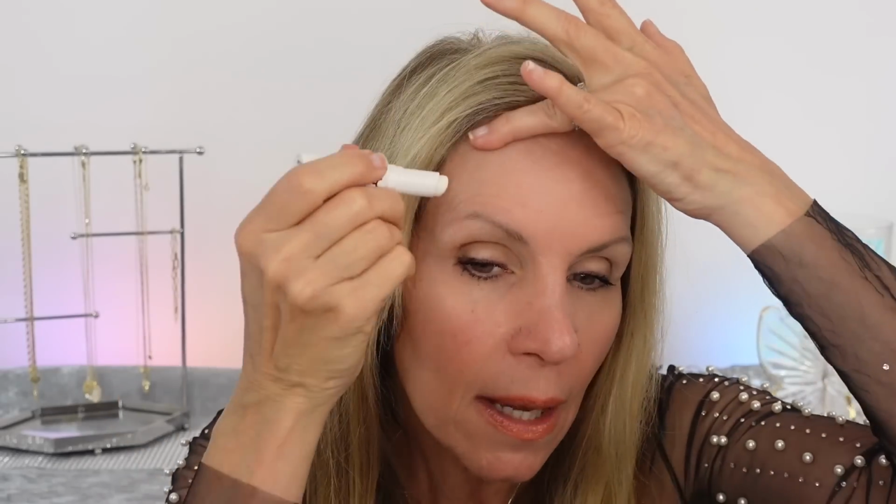But like I said, I really enjoy the NYX Pore Filler because it is tinier. I can get into little areas much easier, under the eyes, around the mouth. Both of these sticks have very similar ingredients, so I really am enjoying this one from NYX.